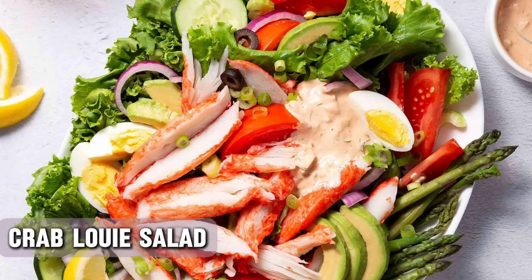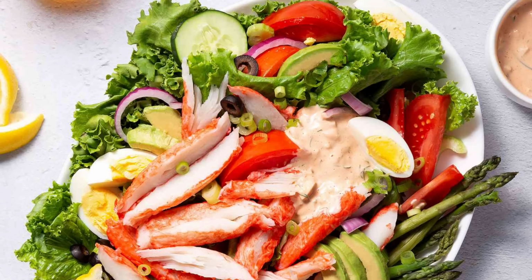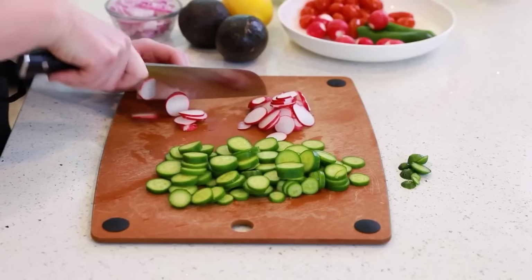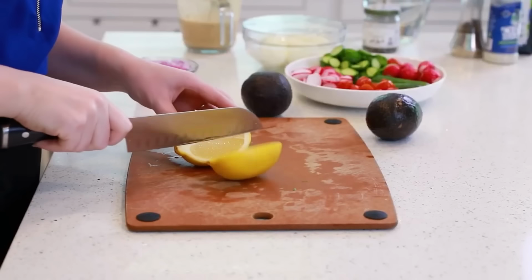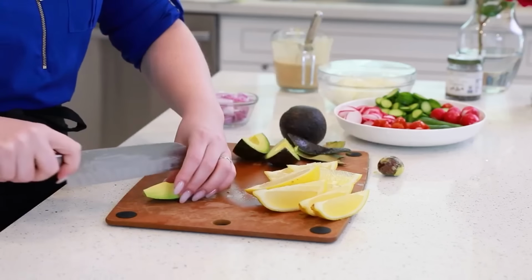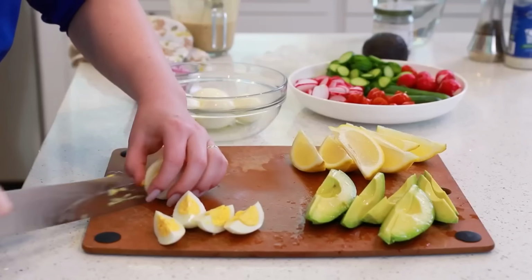Crab Louie salad, reputed to have originated on the West Coast in the early 1900s, is a luxurious ensemble of crab meat, hard-boiled eggs, tomatoes, asparagus, and iceberg lettuce, dressed in a creamy sauce made from mayonnaise and chili sauce. This salad is often linked with the dining rooms of San Francisco and Seattle, where it was served as a gourmet item in the early 20th century.